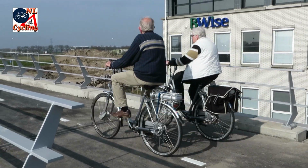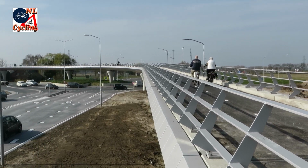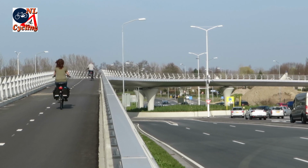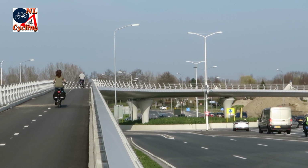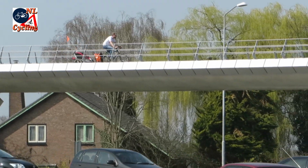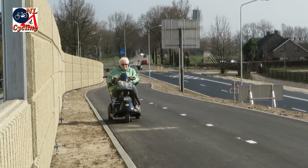The inclines are only 3%, so they form no barrier for young or old. This viaduct is easy to use for all road users, even when you cycle with a trailer, or when you are using a mobility scooter.